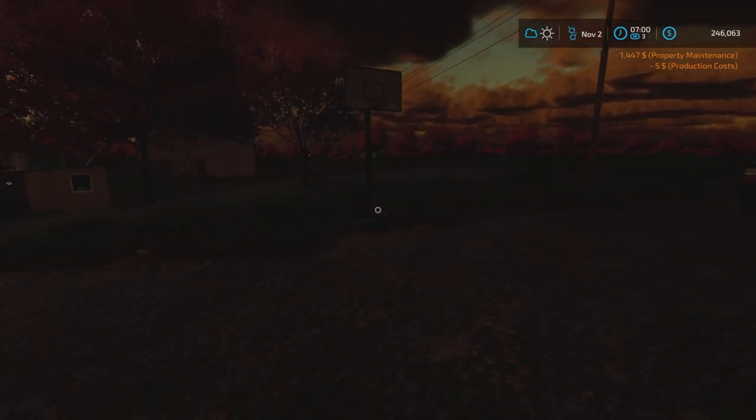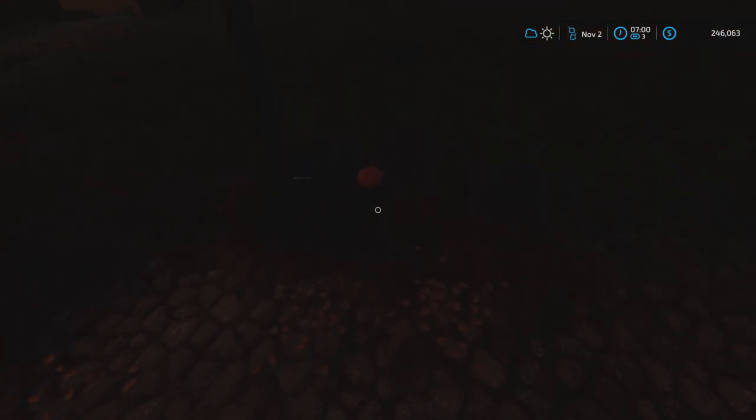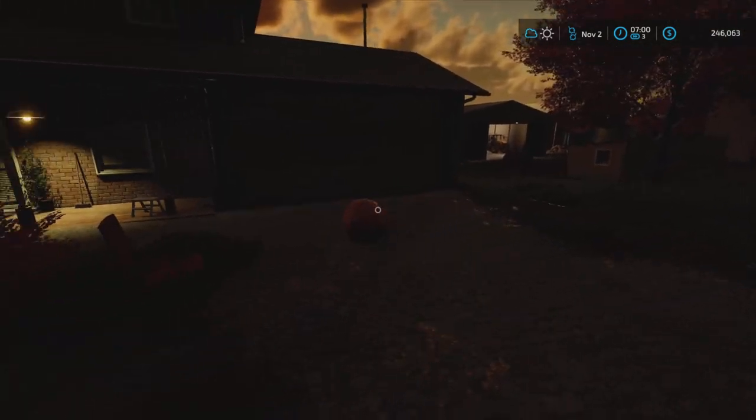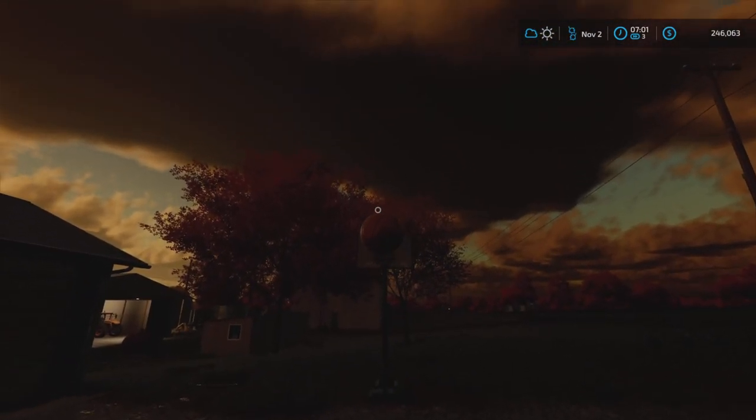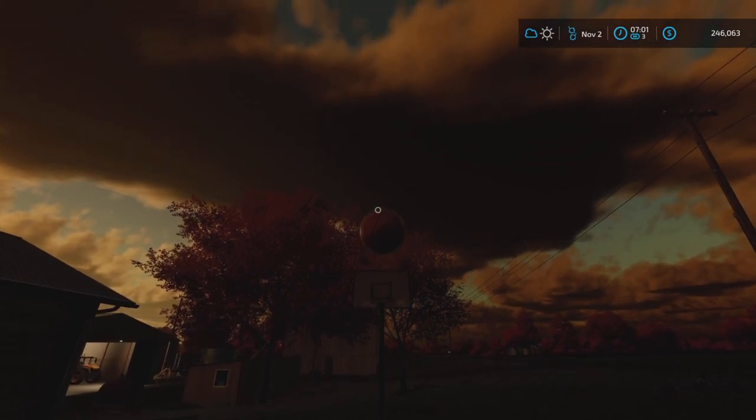Good morning. Welcome back to the Ohio farm. It's 7 in the morning, mid-November. It's pretty dark. I was expecting to get a little lighter. Might have to start sleeping in until 8 o'clock, I guess.